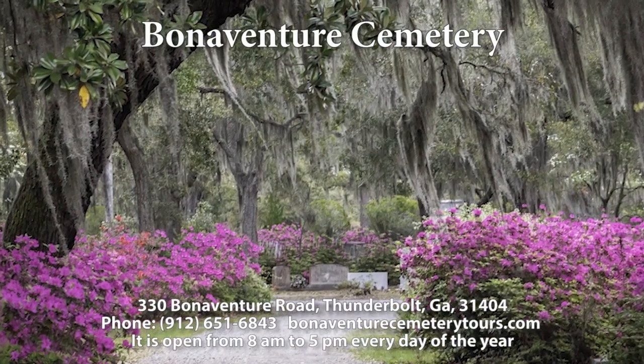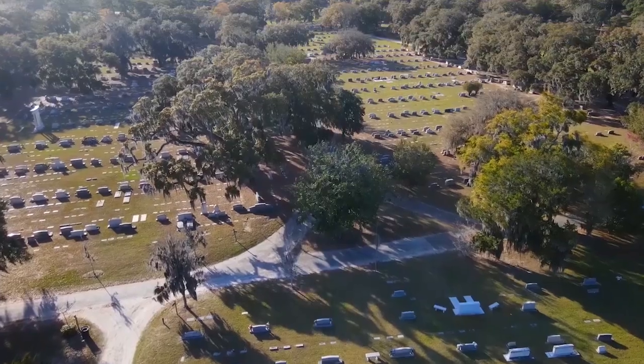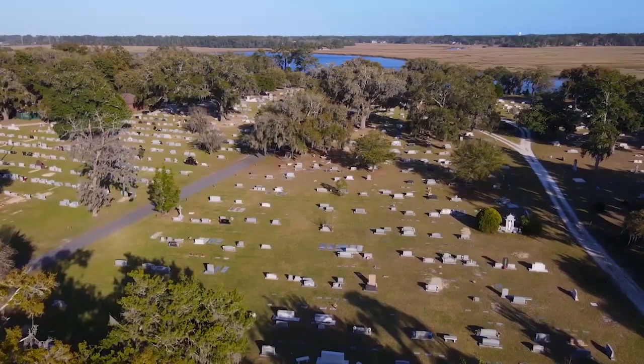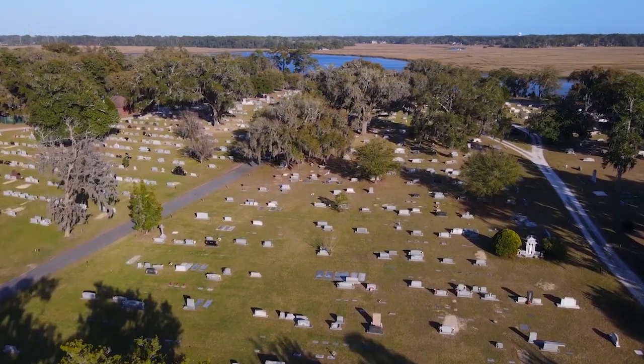Bonaventure Cemetery, Savannah, Georgia. Just east of downtown Savannah is Bonaventure Cemetery, established in 1846 on a scenic bluff overlooking the Wilmington River.